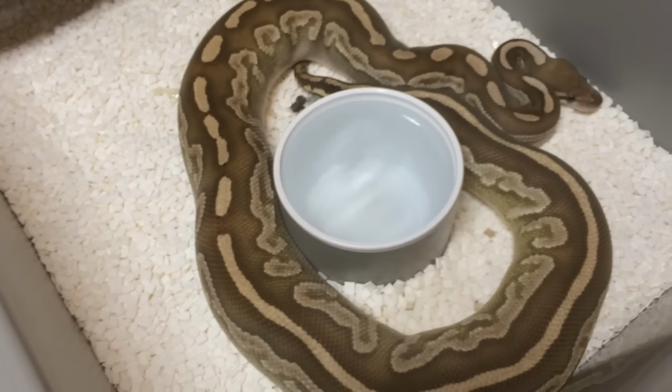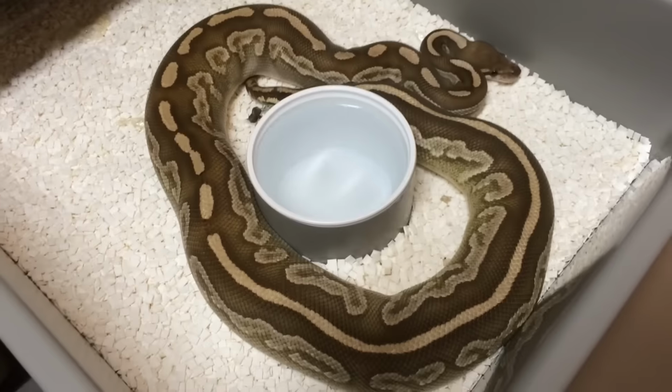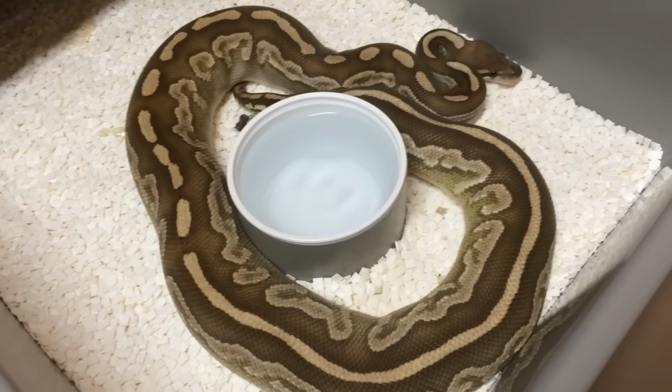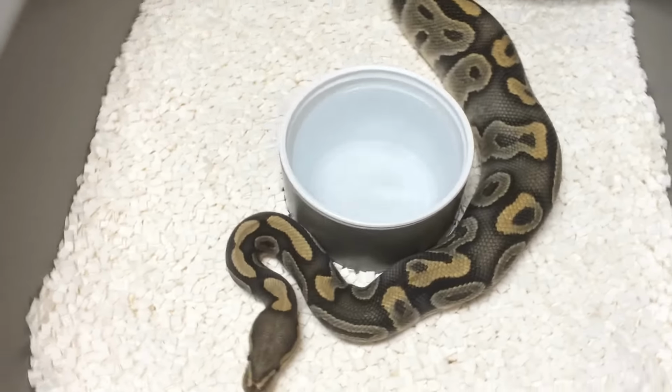This right here is another snake that you could look up in the archives and see when it was born. This is a black magic, otherwise known as a black pastel Mojave. That's really nice looking. Crazy stripe down the back. These are all females, by the way, in this rack, guys.